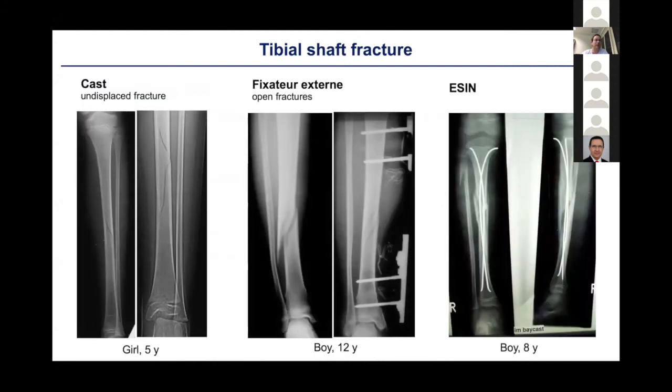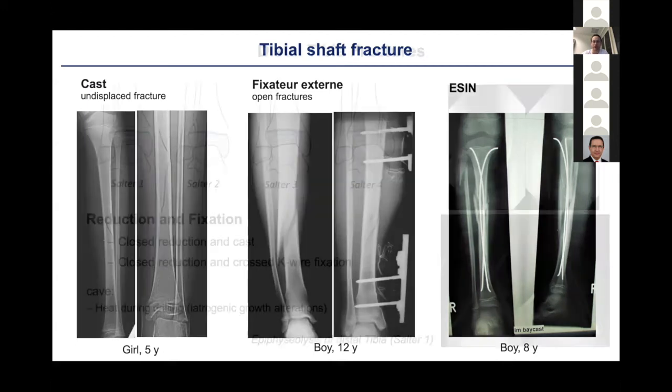These are here some examples of typical tibia shaft fractures. You see an undisplaced fracture here on the left side, which was treated in a 5-year-old girl conservatively with a cast. Then, of course, open fractures, which were treated with an external fixator. And as I already mentioned, the ESINs, in this case on the right side, actually it was complemented as well with 1 week of a cast. It is important for the external fixation as well as for the ESINs that we really try to get the correct axis and to avoid a recurvation in this type of fractures.